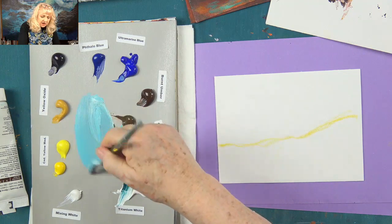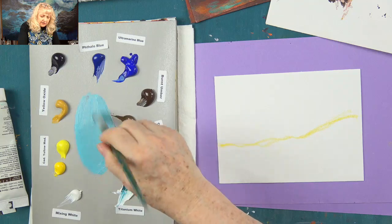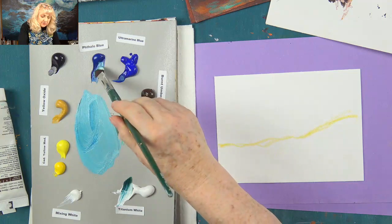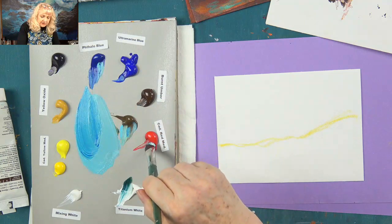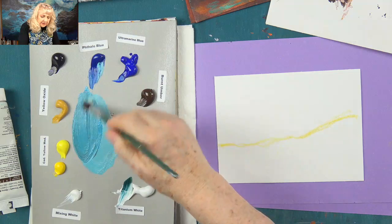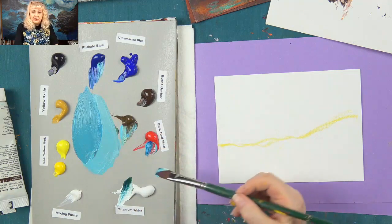And that means that phthalo blue by itself, and that's the phthalo blue green shade, is really a bright sort of circus color if you didn't tone it down. So here's a little bit of raw umber in it. Here's a little bit of cad red medium. You see how we've got these two colors of blue.